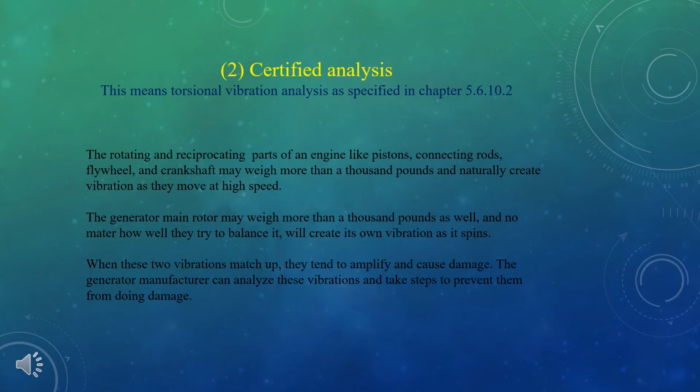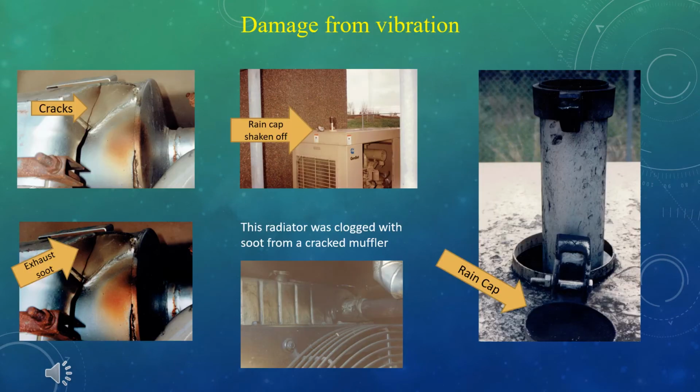When these two vibrations match up, they tend to amplify and cause damage. The generator manufacturer can analyze these vibrations and take steps to prevent them from doing damage. Damage from vibration can show up just about anywhere. On the left, the top picture shows a crack in an exhaust system. That's a muffler crack.